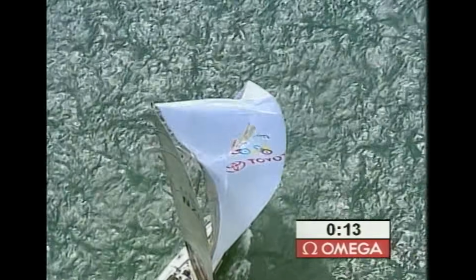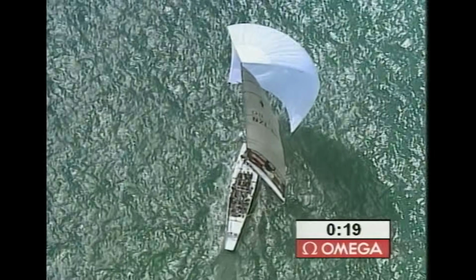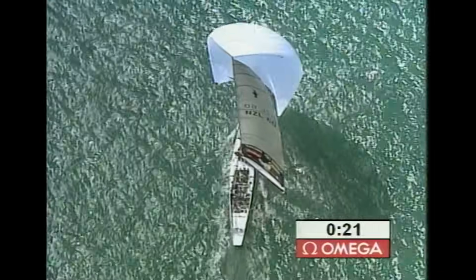Okay, first time we're going to see a spinnaker in the cup. Flow, flow, flow, flow. Now that is the voice of Simon Dordney. Flow, flow, flow. Is that his girlfriend?